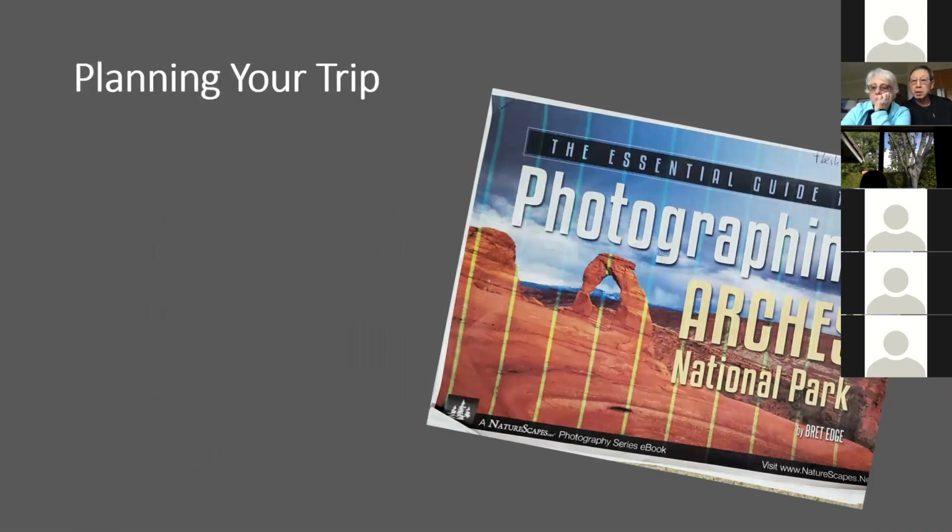Best time. So planning your trip, there's resources you're going to want to put together, maps. I use the DeLorme atlases for the states, for the state of Utah. So that's a good one. National Geographic has maps for a lot of these parks. So those are the kinds of things you're going to want to assemble.